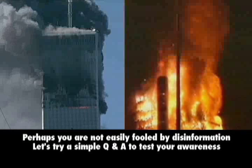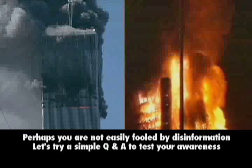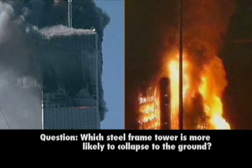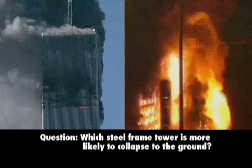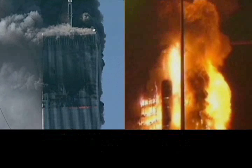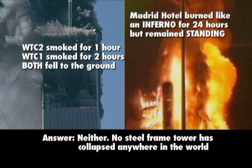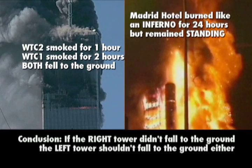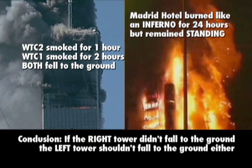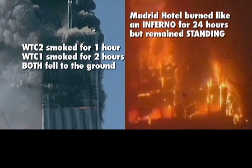Perhaps you are not easily fooled by disinformation. Let's try a simple Q&A to test your awareness. Question: which steel frame tower is more likely to collapse to the ground? Answer: neither. No steel frame tower has collapsed anywhere in the world. Conclusion: if the right tower didn't fall to the ground, the left tower shouldn't fall to the ground either.